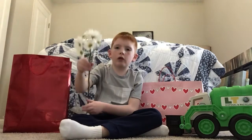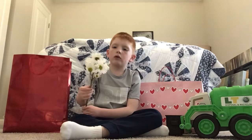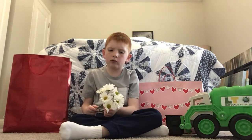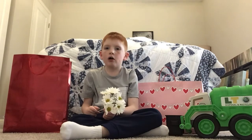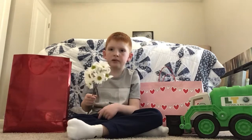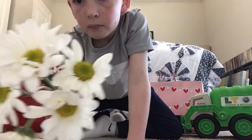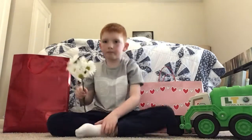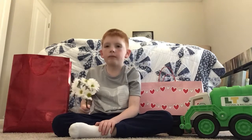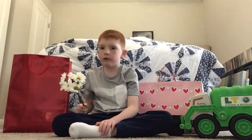So these flowers, I got from one of the girls at my school who was handing out flowers to people in my class, and I got these beautiful flowers. Let me show you a close up of these beautiful flowers. And I just think they're really beautiful, and I really appreciate that from her.